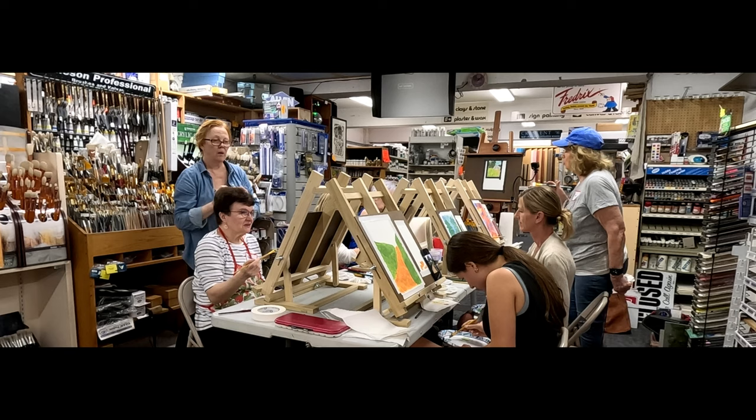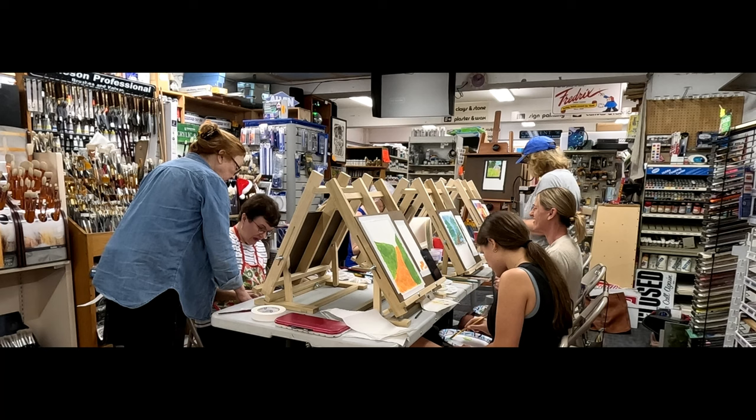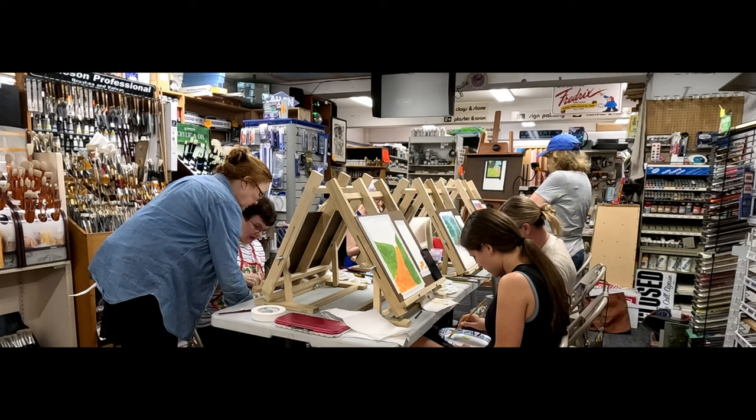So now that you're painting over your background, right? You want the paint to be a little bit thicker. Mine's not looking like what I had in mind. Yeah, that's good. I think I need more blue.